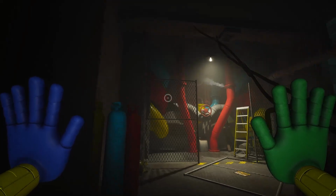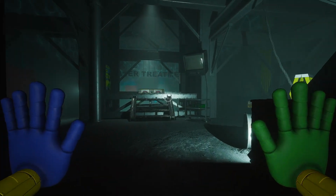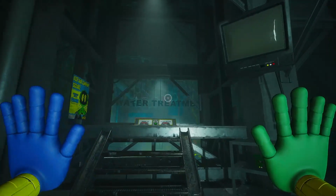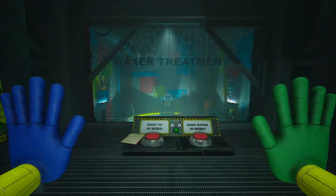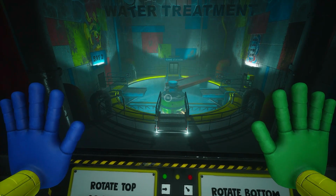We head downstairs as Mummy Longlegs calls out to us, mentioning that we won, and return to her immediately so she can give us the final code. But it is pretty damn obvious that we would not survive that encounter, since she openly states that she wants to kill us.